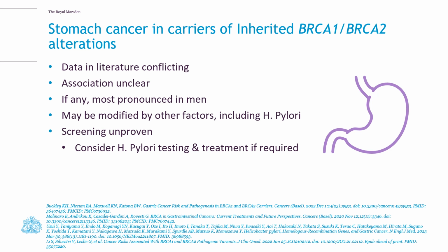Most places do it now on a stool sample, which is not the most glamorous test in the world, but it is pretty easy to do. So you just collect it at home, drop it into your GP. Some GP practices use blood tests, some use breath tests, etc. Treatment for Helicobacter pylori infection is pretty easy. So it's a course of antibiotics with proton pump inhibitors, which are drugs that impact acid production in the stomach. And that has been shown to help modify the risk of stomach cancer in general. And some recent data shows it's particularly useful in people that carry alterations in these genes.